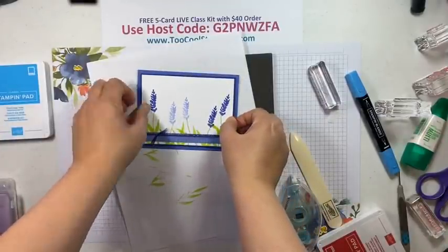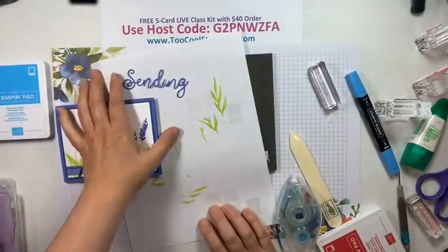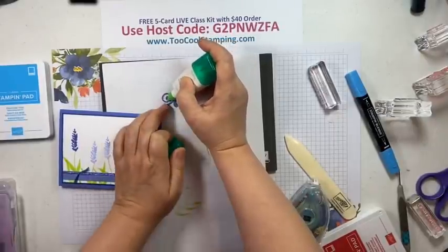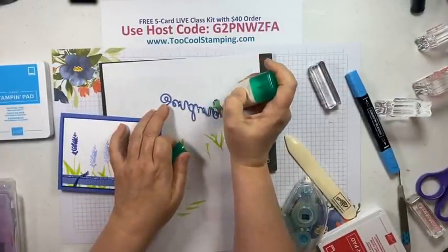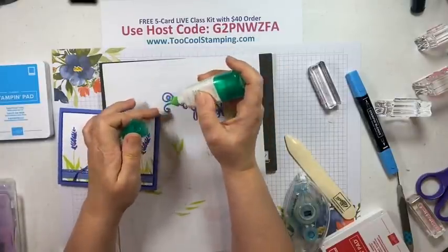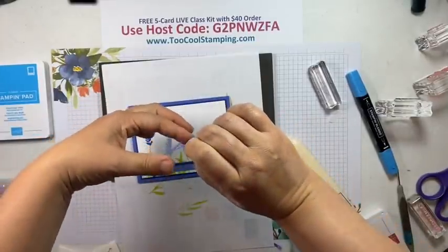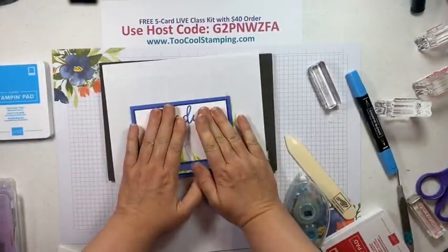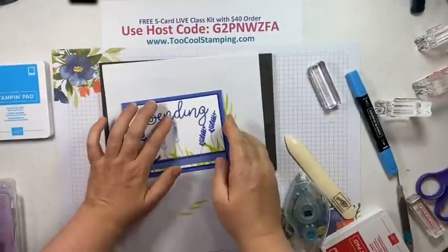And we'll add in our sentiment. I've die cut the word sending. It's such a beautiful, delicate little word. And we're going to use some Tombow liquid glue to add that to our piece. And I'm just going to use little tiny dots of glue. If you wanted to, you could use a sponge and your craft mat and really get that glue nicely distributed, but very lightly distributed so that it didn't ooze out underneath. So that's why I'm using little tiny dabs. So this is going to go right along the top. And if you just hold that in place for just a few seconds, then it will stay.